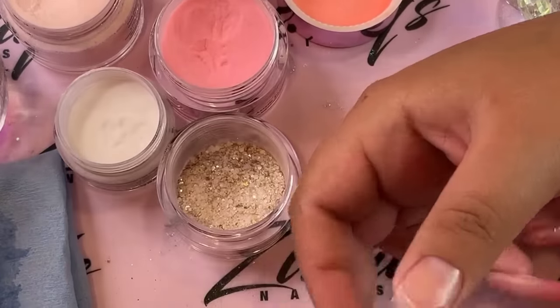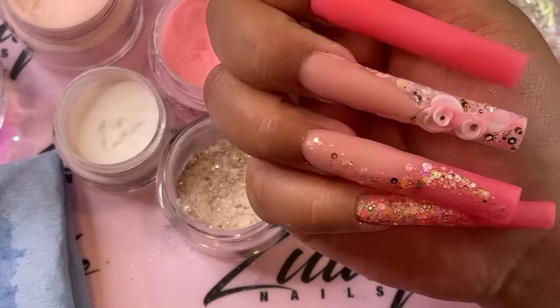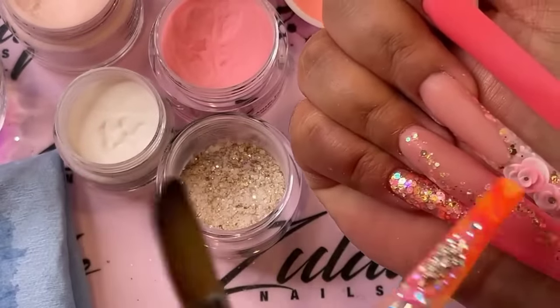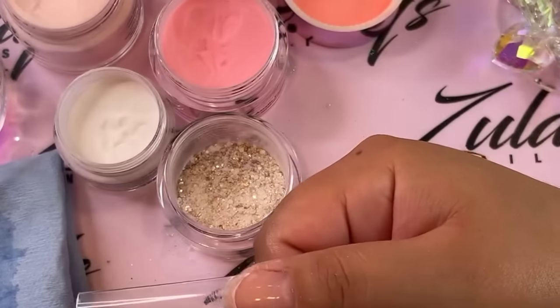I'm lazy. Are you going to cap in clear? Yes, I am. So I think I'm gonna end up doing this encapsulated and maybe a 3D one up here or on another finger.